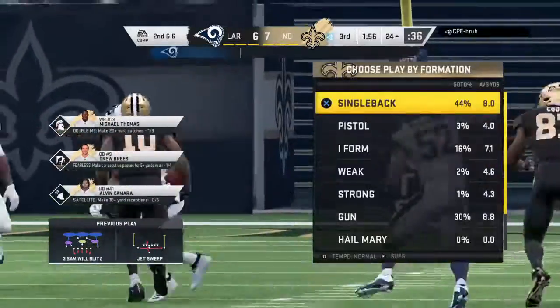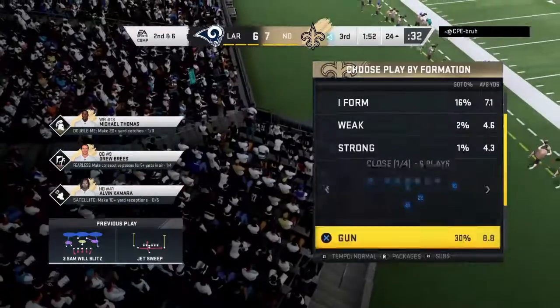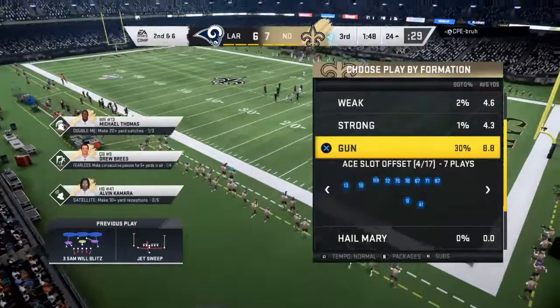The tackle there by John Johnson. I call that play a success. A nice inside run sets up a very manageable 2nd down. A very solid gain on that play.